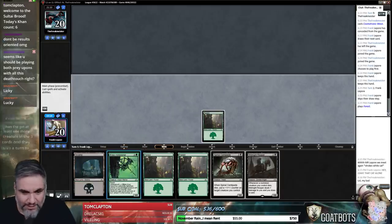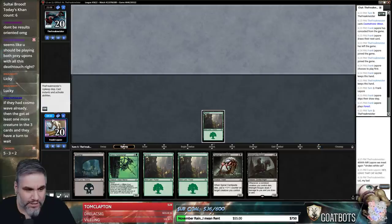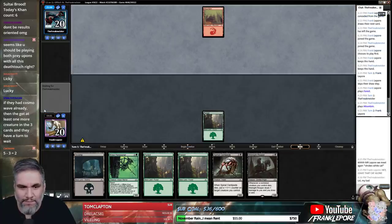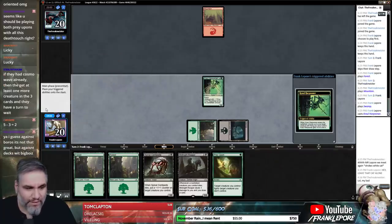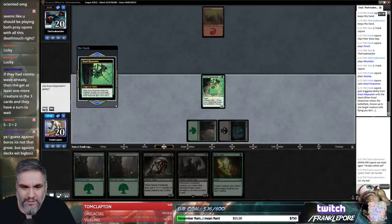Lucky. It makes me wonder if they top decked it, because if they had Cosmo, then they get at least 1 more creature in the 3 cards they have turned away. Yeah, right. But if they don't, then we're not dead, and we also would have drawn Severed Strands, so we could actually kill a guy and gain some life. So no, we weren't dead by any metric there, because Magic Online lets you draw more cards. It would have given us more time. That's like saying if they drew their whole deck, then they would have surely had creatures to kill you. I'm like, yeah, but I also get draws too.